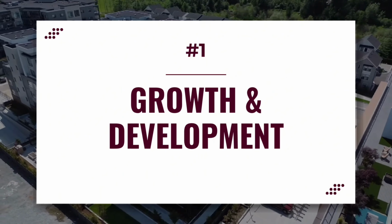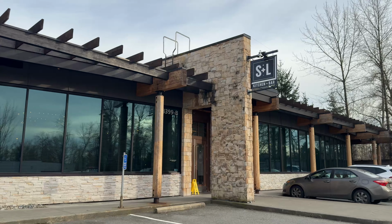But now, without further ado, let's go over everything you need to know before moving to Willoughby Heights. In terms of growth, there is no faster developing neighborhood in Langley than Willoughby. Ongoing development means there's always new housing projects, restaurants, schools, and shops constantly popping up. This helps keep the community fresh and modern.